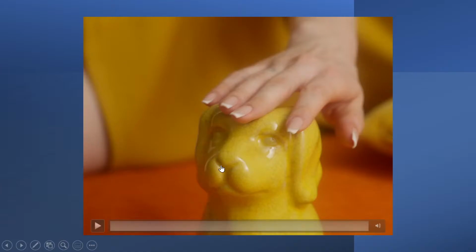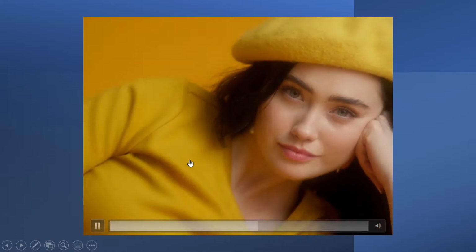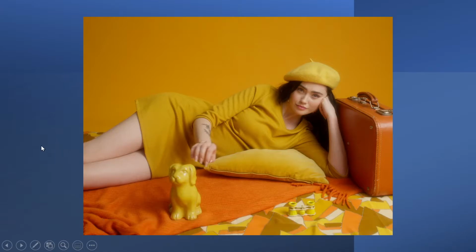Now here we have a little puppy statue that is yellow or orange, and there's a girl's hand on it. You can see that they're on an orange rug, and the girl's wearing an orange dress and an orange hat, and she's on an orange pillow and also has an orange suitcase, and the wall itself is also orange. And you can see yellow binoculars right here.